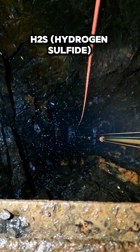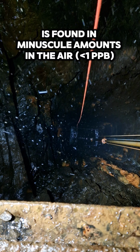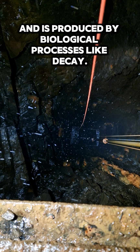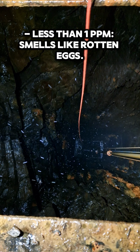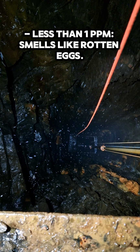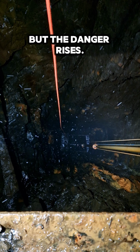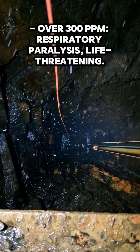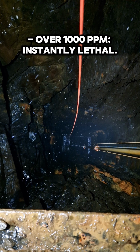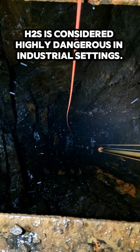H2S, hydrogen sulfide, is found in minuscule amounts in the air, 1 ppb, and is produced by biological processes like decay. It's extremely toxic. Less than 1 ppm, it smells like rotten eggs. At 150 ppm, you stop smelling it, but the danger rises. Over 300 ppm, respiratory paralysis, life-threatening. Over 1,000 ppm, instantly lethal. H2S is considered highly dangerous in industrial settings.